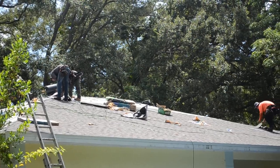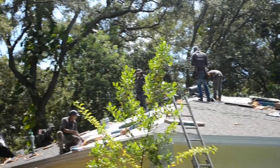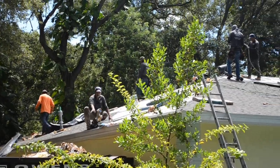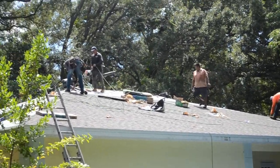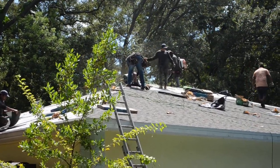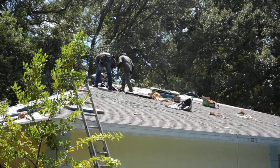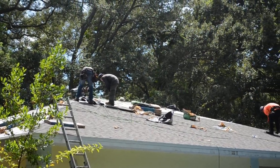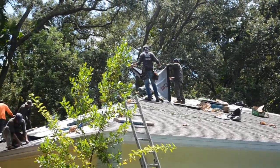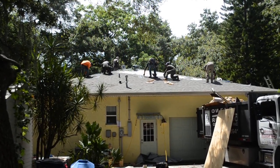All right. These guys, they are flying. It's about 2:30 in the afternoon, and they've got almost the entire north side done, and about half of the east side done. They are just cooking. They're going to have most of this done today, I think. Absolutely amazing. It's a big house, too. Oh, it's a simple roof. Simple roof design, but it's a big house. And they are getting it done. These guys are going to be done with the east side pretty darn quick.